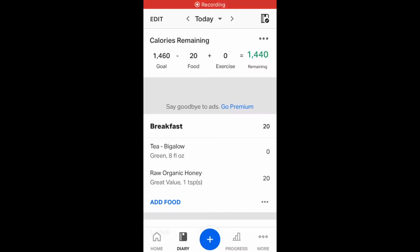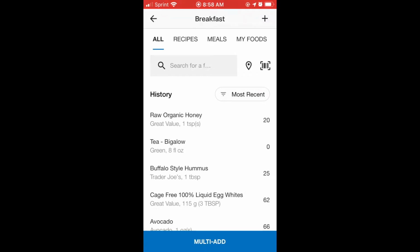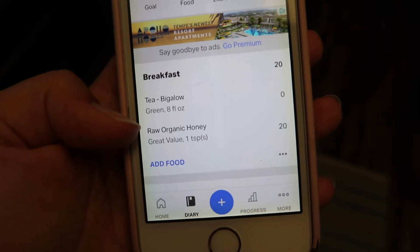So I am using the MyFitnessPal app because I feel like it just tracks my calories the most accurately. So as you can see, I already added in my tea for this morning. The tea was 0 calories. I just scanned it in just to make sure. And then I did about 1 teaspoon of honey, which ended up being 20 calories, and a lemon juice, which was also 0.